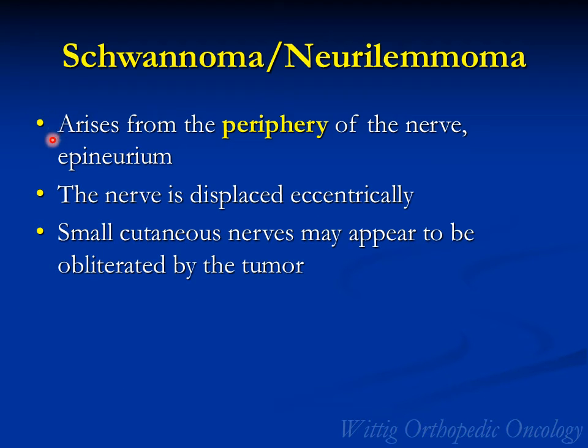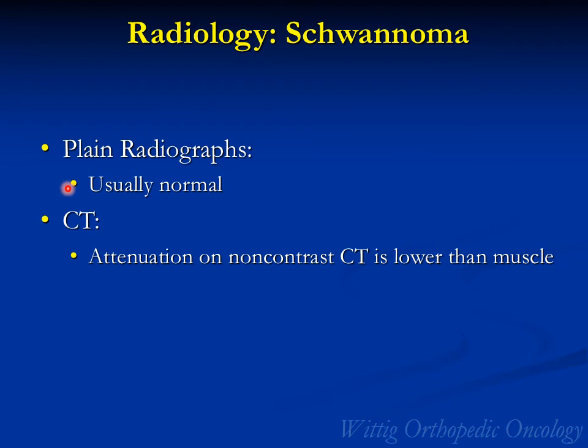Again, schwannomas arise from the periphery of the nerve, the epineurium. The nerve or the nerve fascicles is displaced eccentrically from the schwannoma, which enables you to remove the schwannoma. The schwannoma does not infiltrate in between the individual nerve fibers or fascicles. Small cutaneous nerves may appear to be obliterated by the tumor. Plain radiographs are usually normal, and the CAT scan usually demonstrates attenuation on the non-contrast CT lower than muscle.